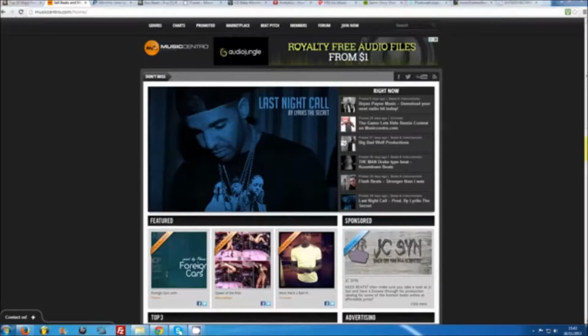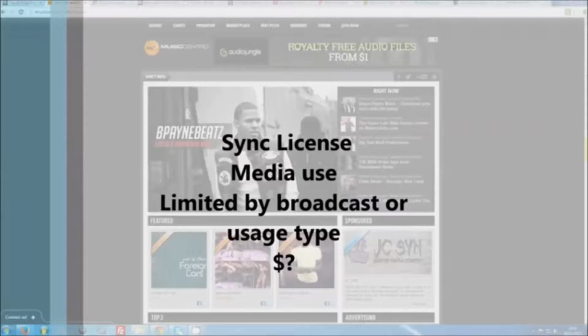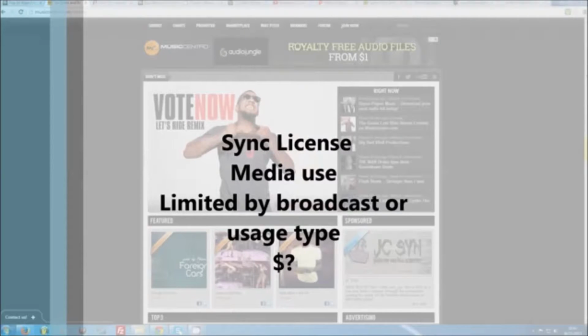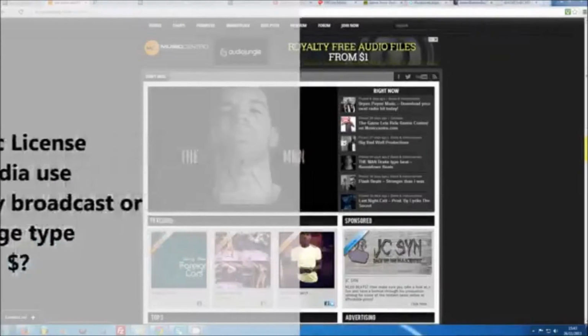The final license type, which is ignored by the majority of producers, is a sync license. While lease and exclusive licenses are targeted at recording artists, sync licenses are for media professionals and broadcasters such as websites, movies, TV, or video games. Sync licenses are usually limited to a specified number of broadcasts, for example 1 DVD release title. They are commonly priced between lease and exclusive licenses, depending on the intended use.